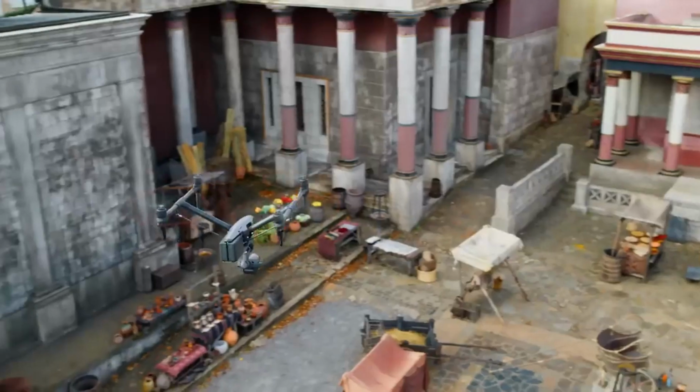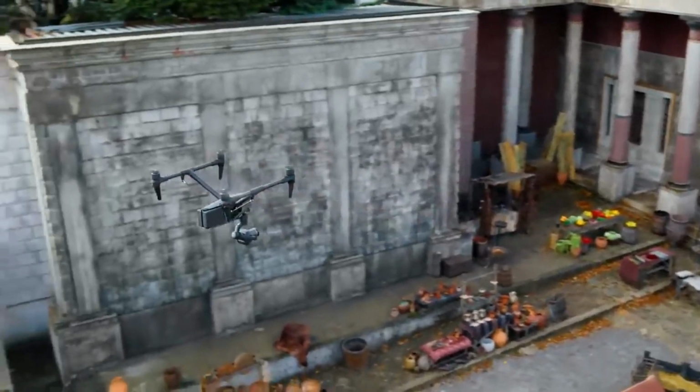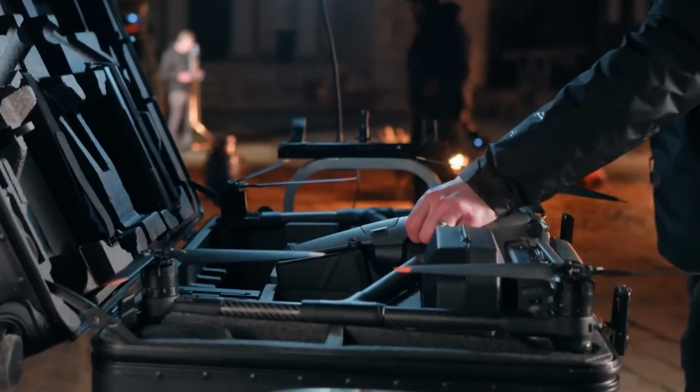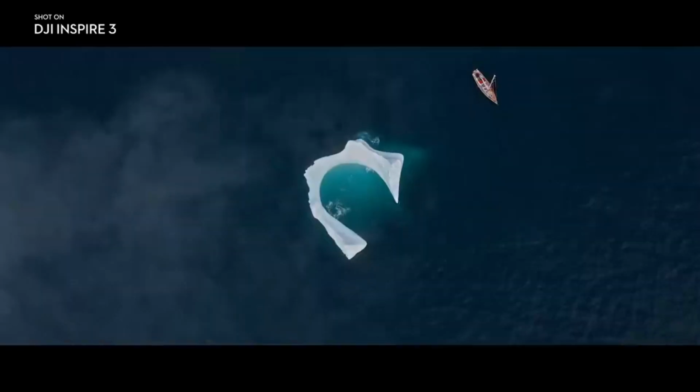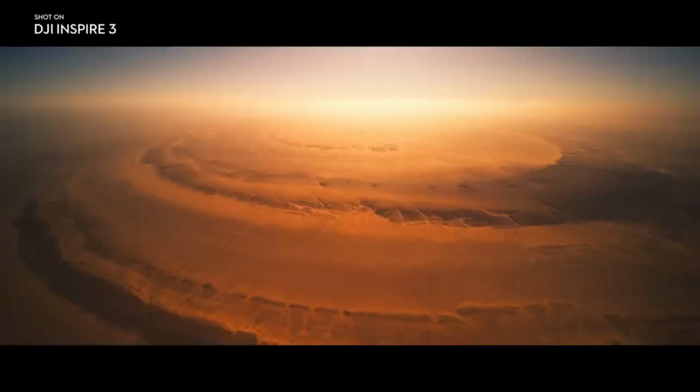this new i3. We created the Inspire 3 to unlock a universe of potential for any pilot, cinematographer, or filmmaker. Shoot the timeless work of tomorrow and master the unseen.